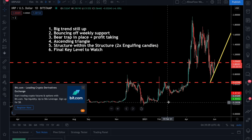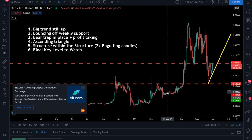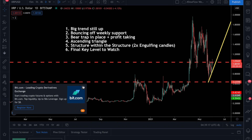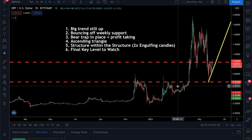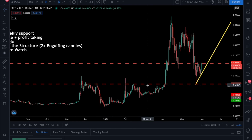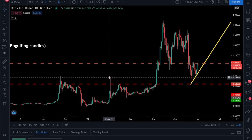Okay, so in this video, I'm going to break down 6 factors which show that Ripple has the potential to go way higher. So the first thing that I want to point out is that Ripple is in an uptrend. If you were to look at the big picture, the uptrend is still intact. So let me just show it to you on the charts.